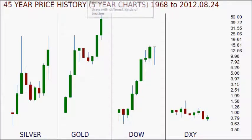Now notice within silver how you had this massive correctionary phase. Gold had a decent correctionary phase. And the Dow, well, it was correcting through time at the start of this period. And if we look at our current candle, which of course ends at the end of the year, it is showing a very much bullish candle.